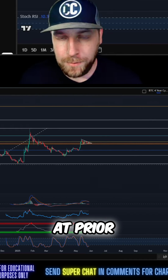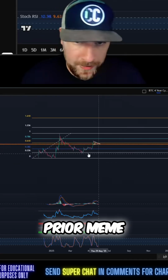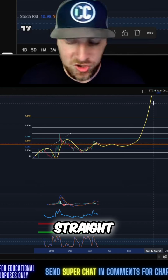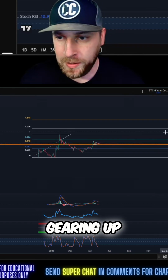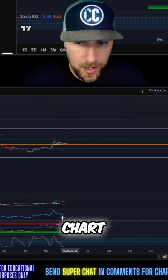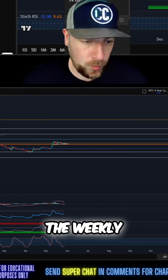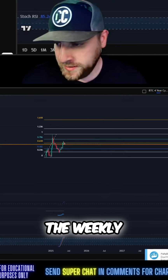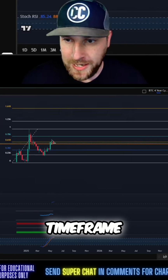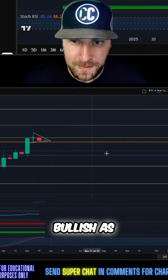So if you look at prior coins in the past, prior meme coins, you always see this little lull and then you just see a straight vertical line. And I think we're gearing up for that straight vertical line here for Toshi. I mean, like I mentioned, the day chart indicators are looking bullish. If we look at the weekly time frame on it, we don't have a lot of info on it because it's a rather new coin, but the weekly time frame is still holding up. This week has been bullish as well.